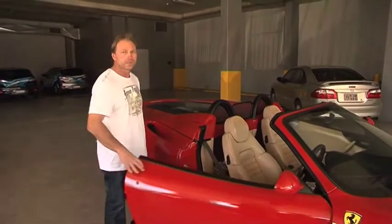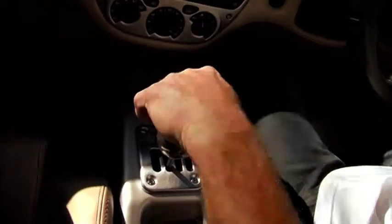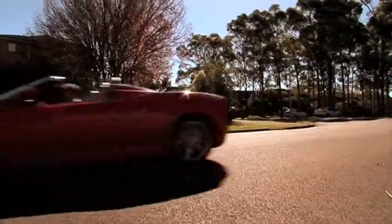What I really love about it is the comfort of the car, the handling of it, and the actual noise that comes out of it is quite nice.